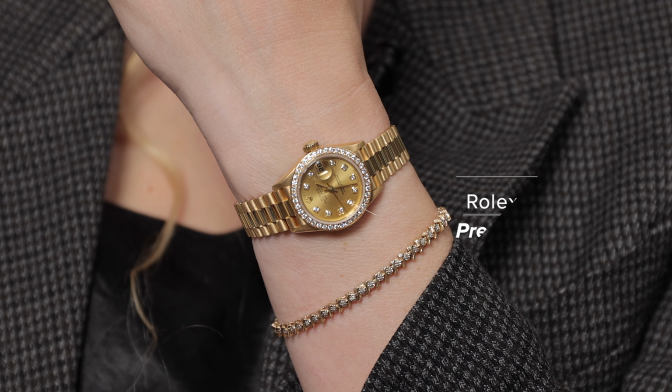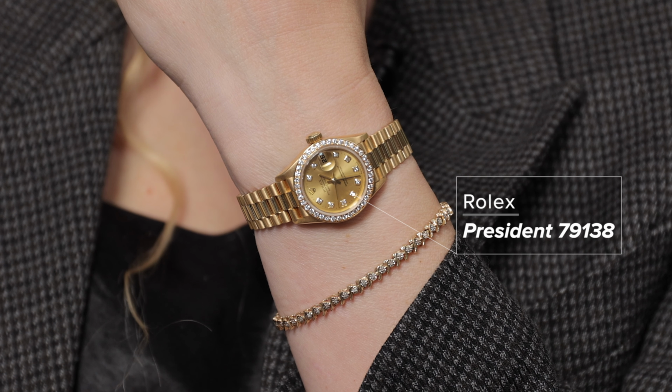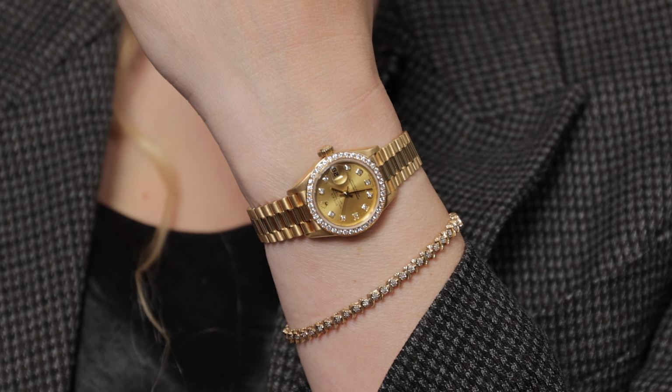Classic Datejust. What do you got on? I've got on a Lady President. This one's pretty nice. A little reference 79139. I have a diamond bezel and hour markers on this one if you can see it. Yeah, that's a little flashy, but gotta love it. Uh-huh.